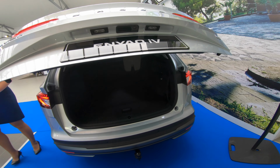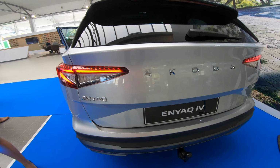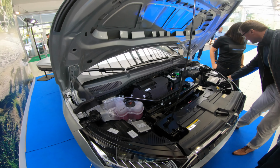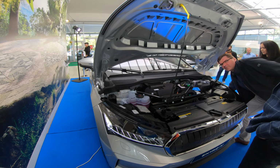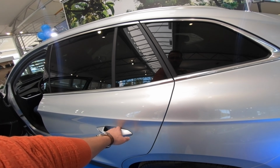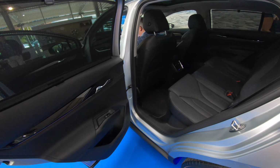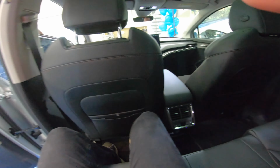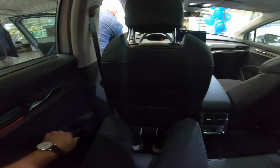Of course, the RS and the four-wheel drive versions will be more expensive, but really do not expect to pay more than 65,000 euros for those cars. And yeah, as of right now, if I was in the market for a family SUV, I would think very long and hard if I needed a petrol or diesel powered car.